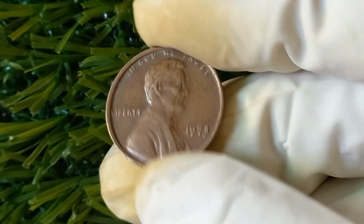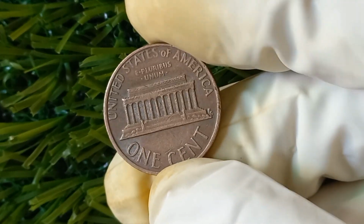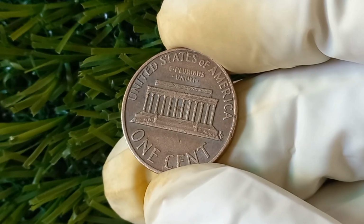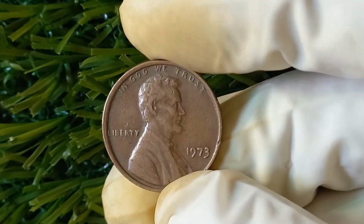But here's where things get crazy. A rare error or special variety of this penny has been found, and it's selling for over $1 million. Some 1973 pennies were struck improperly, causing the date, letters, or Lincoln's face to appear slightly doubled.